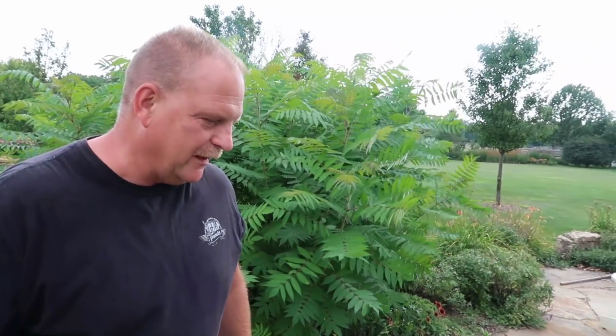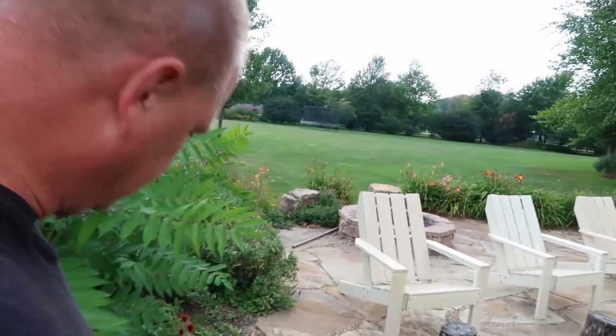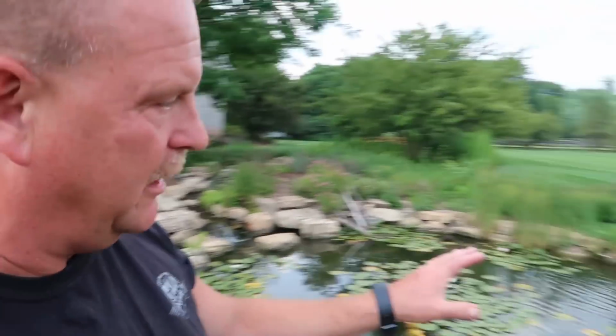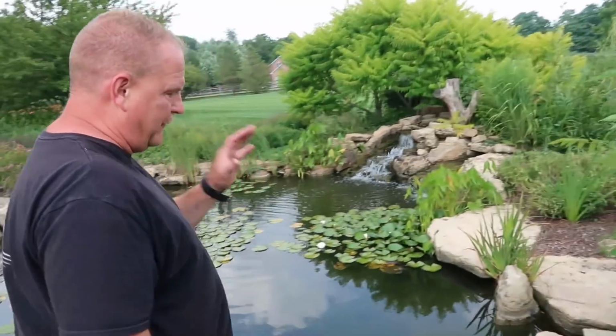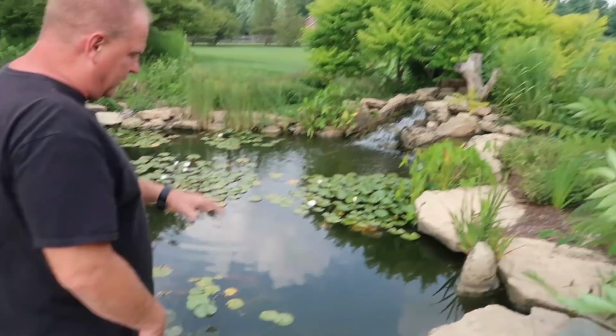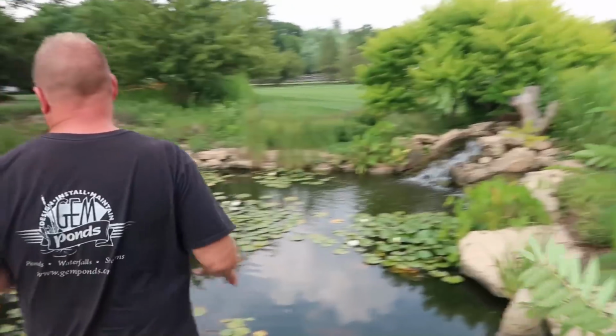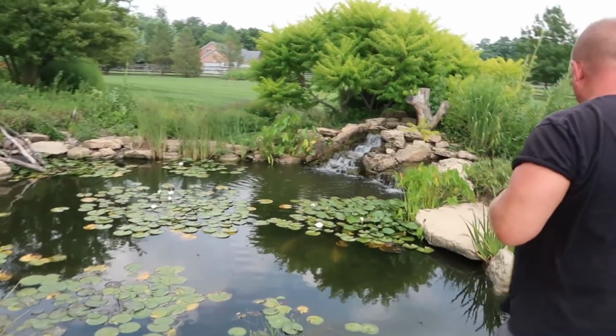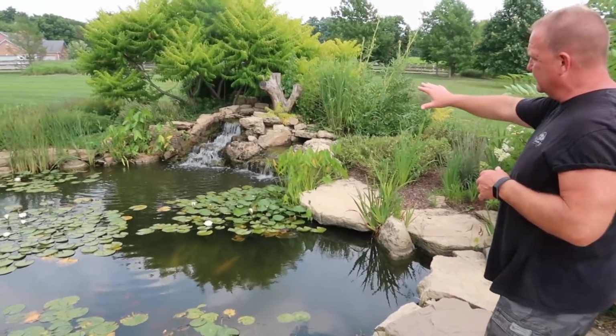How deep is this? This is a little over 3 feet deep. Yeah, this is pretty deep. Explain to me how this thing works here. For this pond, we have a double waterfall, and we also have a wet well. So the skimmer we have here is powering this waterfall and stream. Yep. And then the pump in the wet well is powering these two waterfalls here.